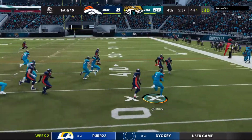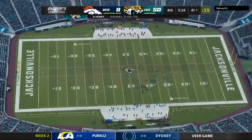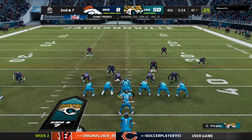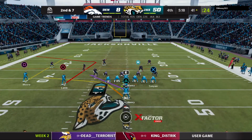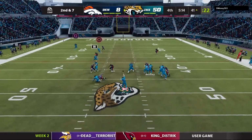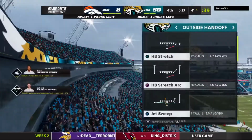Down, carry for Henry. And some good tackling there as he's stopped up at about the 41. 3 yards on that last carry. Here's 2nd and 7. Throwing is Wentz. His throw incomplete.